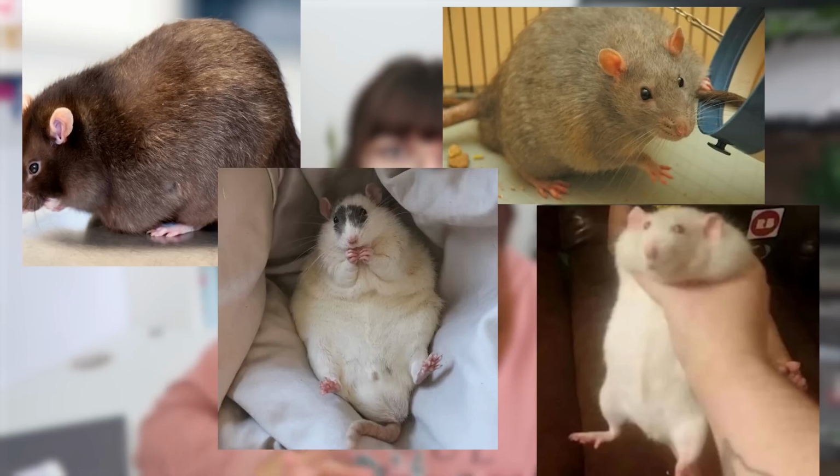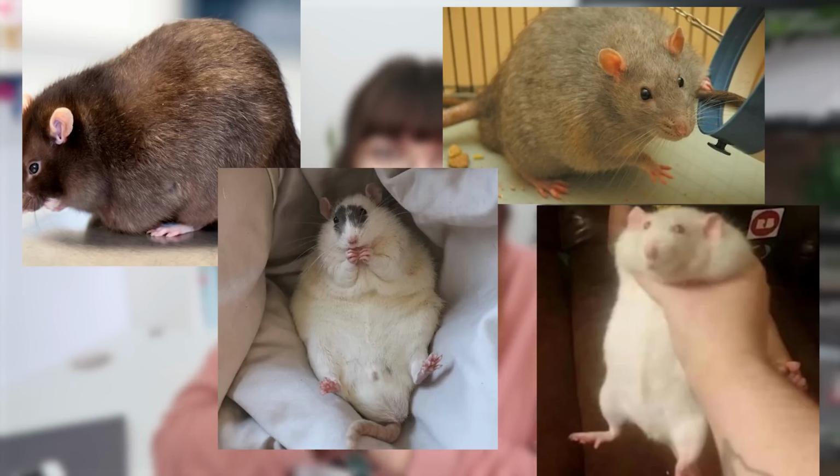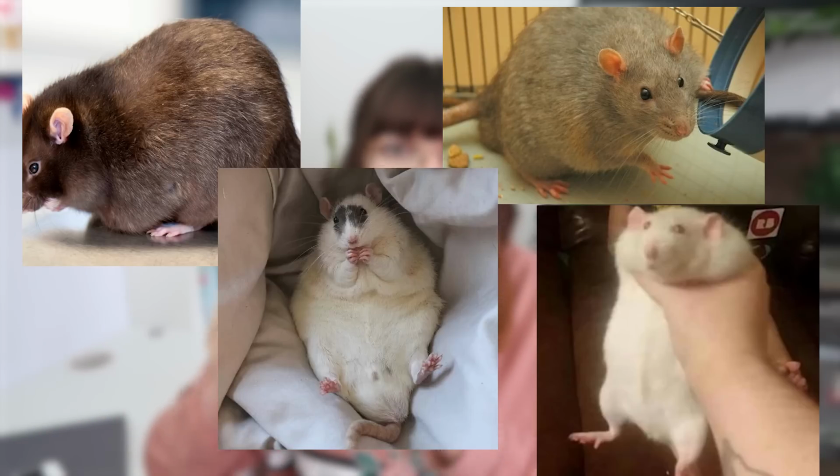So I'll put some pictures of some overweight rats on the screen. If your rats look anywhere similar to this, I do suggest making some lifestyle changes for them. These pictures are just used for educational purposes. I'm not slating anyone who's let their rats get this big, and these are obviously extremes. Rats can be overweight and it's very hard to tell, but these are just some examples of some very chunky, overweight rats that probably need a bit of help with their diet and their exercise.